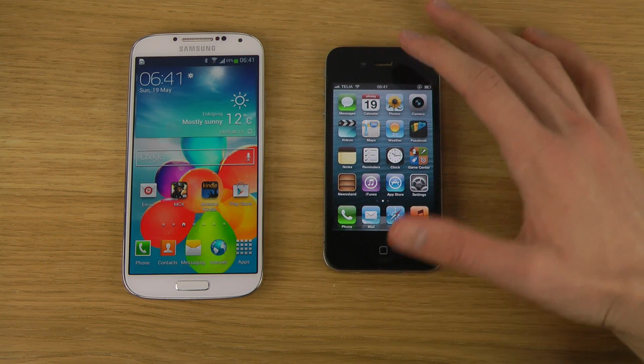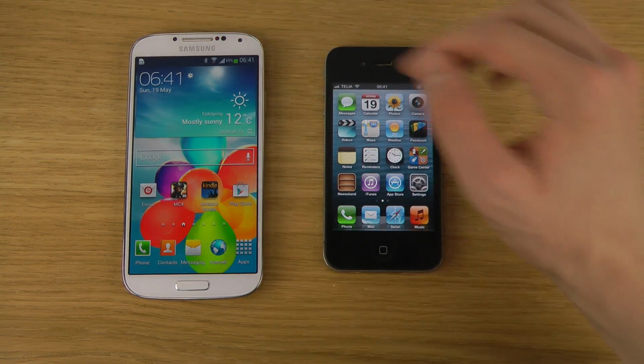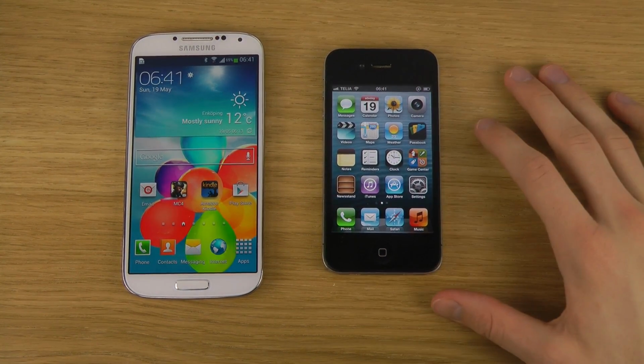Then also we do have, as I mentioned earlier, the sensors that you do get, temperature, humidity, and gesture sensors inside of the GS4, and also HTML5 browser. I'm not really sure if you do get HTML5 inside of the iPhone 4, but it does have the Safari browser, of course, as it should.